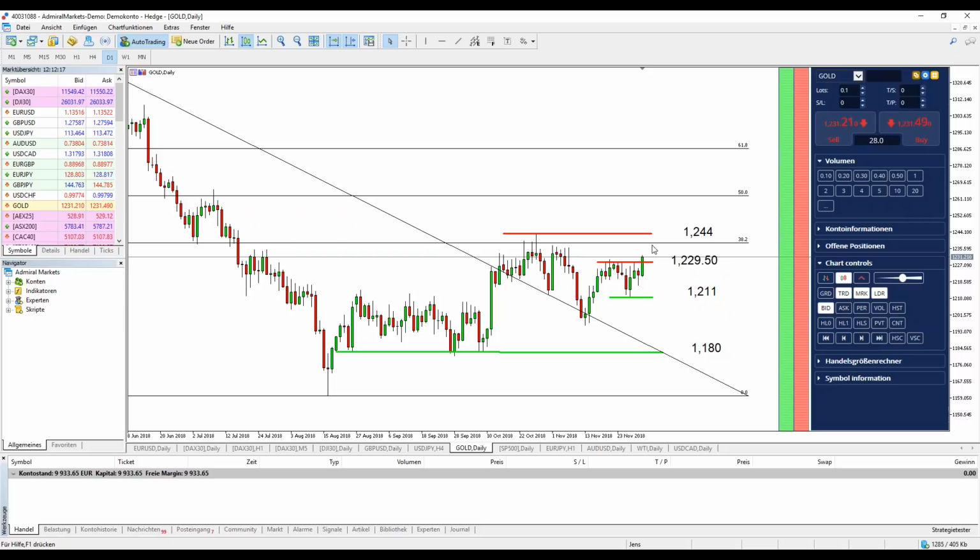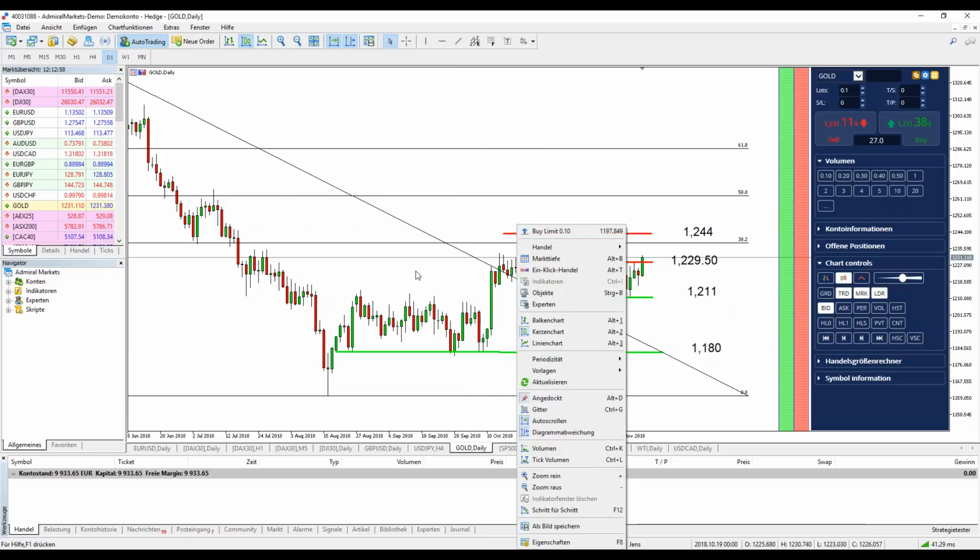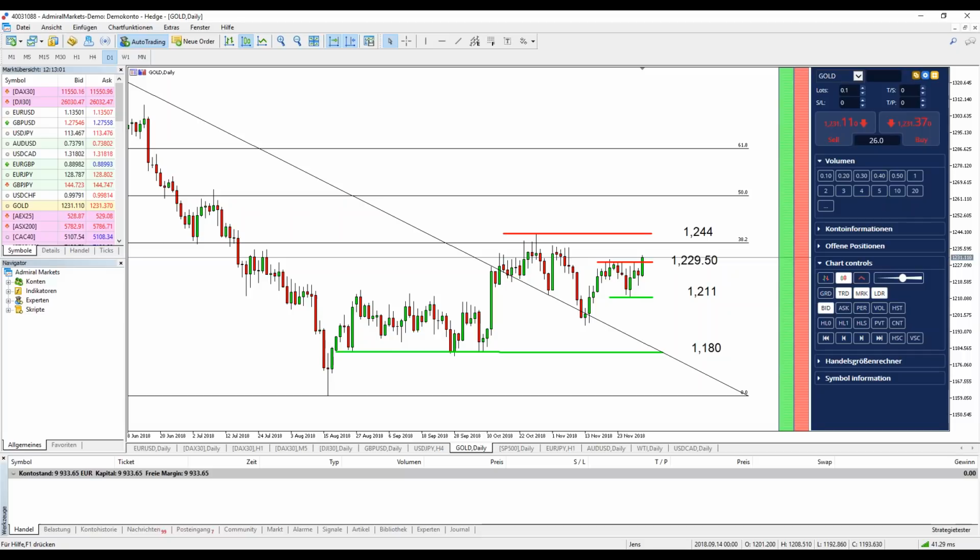And in my opinion, the positive picture in gold stays positive as long as we can hold above 1,180 USD. If we now make it above 1,244 USD, and this momentum can be held, then this level moves higher to around 1,196 to 1,200 USD. This would be the next relative low, as we call it, from a price action perspective, and this is then the next level to watch. But currently, we can say, as long as we trade above 1,180 USD, the picture for gold stays positive. So with this in mind, gold is obviously a very interesting market to watch.